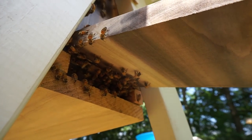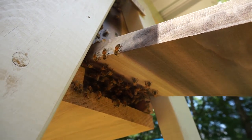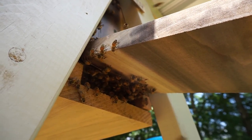Right there, you see all those bees. They're sitting there, flapping their wings as fast as they can to vent the hive. Pretty cool. Enough of that. Let's go see if we can go for a nice walk.